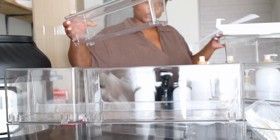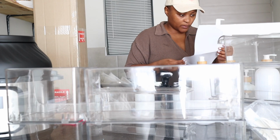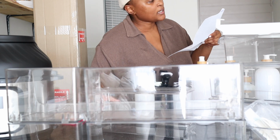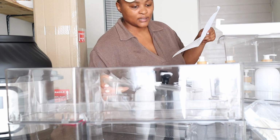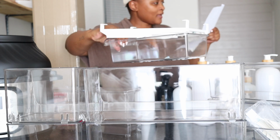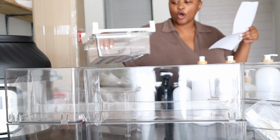And then we also have this one. It's the same as that one, but it's not as narrow. Let's see how it's written over here. This one is called, okay, it's a clear, narrow, large pantry one with a lid. I'm excited for this clip-on thing, which is this one. This one is a clear, small pantry. No, I'm lying. It's an undershelf clip-on drawer.